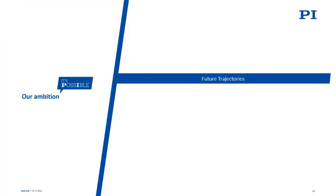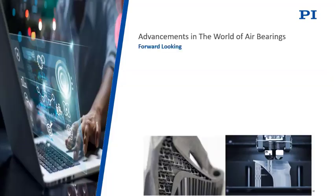As we navigate the ever-evolving landscape of precision motion technology, let's shift our focus towards the future and see what innovations and opportunities can be ahead of us. The future of precision air-bearing motion systems holds exciting possibilities. Here are some areas where we can expect future developments.